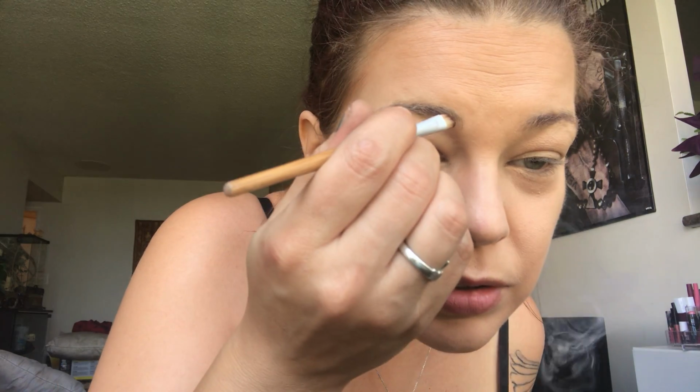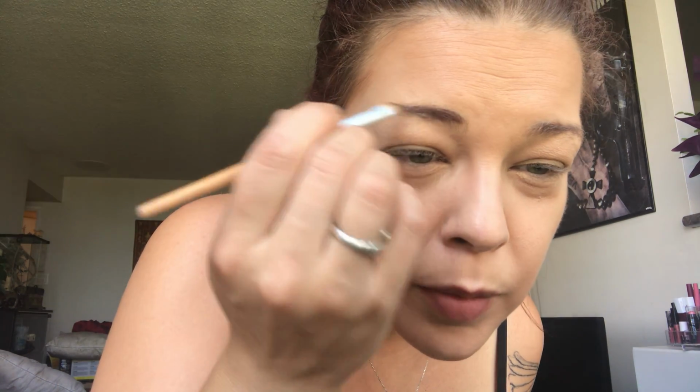Okay. We're done our contour. We're done our concealer, foundation. Next up, you know I usually go for my eyes first, but I am going to put on the lip color just to see what colors we'll be using. But first, I'm going to do my eyebrows. I'll actually use a mixture of two colors for my eyebrows now.